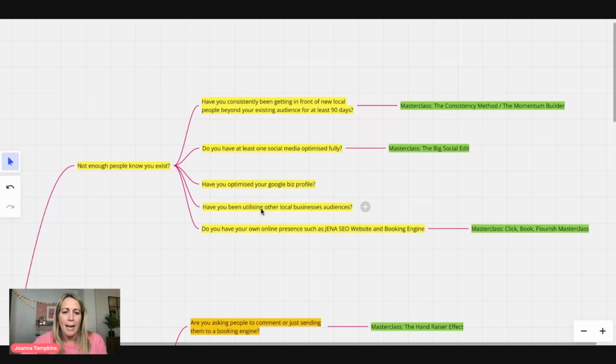Moving down to the next one, have you been utilizing other local businesses' audiences? So for this one, you're going to want to go to the Momentum Builder Masterclass. And so, are you using other people's audiences within your local area? Or again, are you just trying to hide on your own one because that feels safe? If so, this is probably stunting your growth.